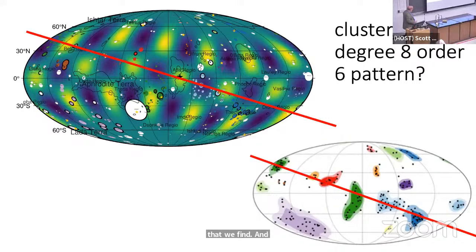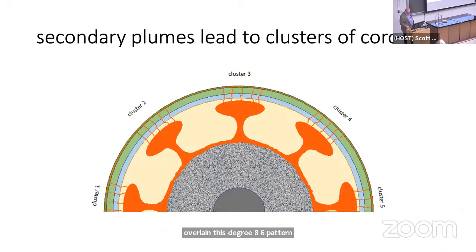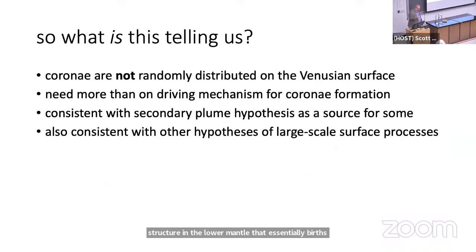Those clusters line up in such a way that here I've overlain this degree 8-6 pattern. It overlays with this pattern. And it's led us to think about this idea where these stationary plumes come up, interact with the lithosphere, but then we get small-scale plumes and plumelets off of the top of these stationary plumes that form corona. It's actually an idea that has been applied to that very cluster of hotspots on Earth that I showed you by Vincent Courtillot, who argued that there's a very big structure in the lower mantle that essentially births a number of smaller features off of it and leads to this.